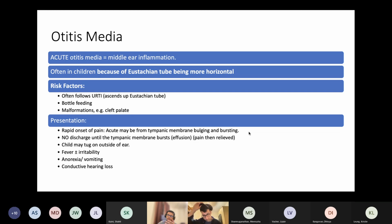With regard to otitis media, if a child comes in with recurrent bacterial otitis media, what are you going to be worried about?